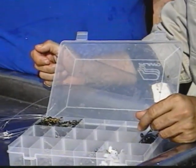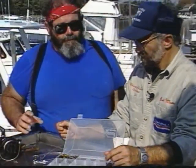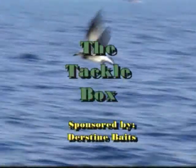The fish are anywhere between 8-10 inch fish and 25 inch fish. You don't want too big a hook for them to get in their mouth or for them to see. Okay, that's great.